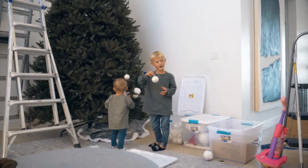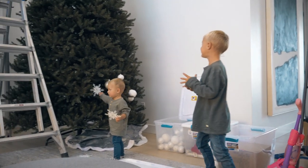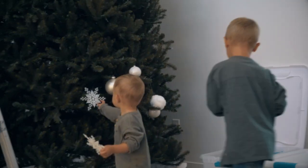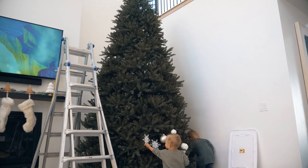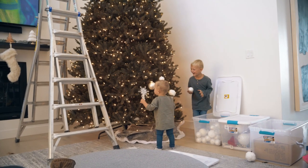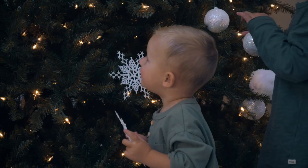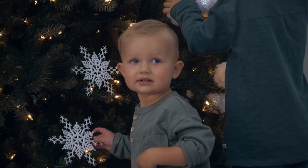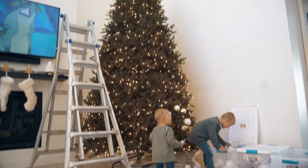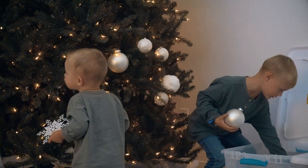Hey Nixon, do you want to see if all the lights work? Yeah. Luca hasn't seen the lights yet. Okay. Plug them in. You ready, Luca? And go. Wow, Luca, do you see all the lights? Wow. All the lights? You see all the lights? Wow. You two are so freaking cute.